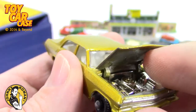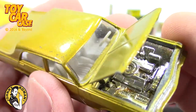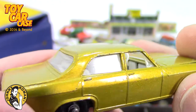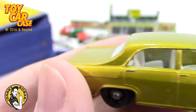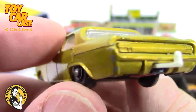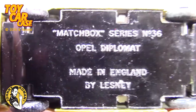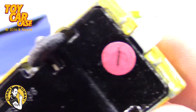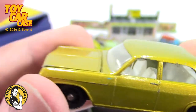Look at this, another hood opener. Oh, chrome engine. You see the shine coming off that? This one's a left-hand drive. Beautiful bucket seats. Nice trailer hitch, it makes me giggle. Opel Diplomat, number 36. And a number one, what does that mean? I don't know. But it must be number one in that guy's book.